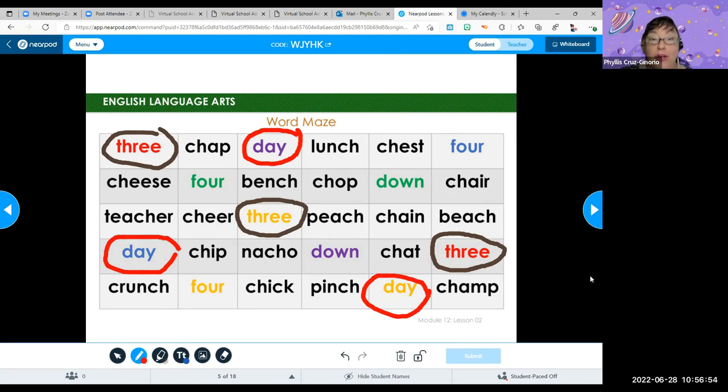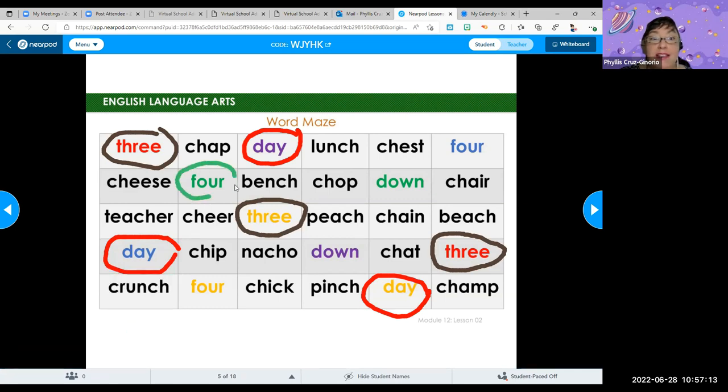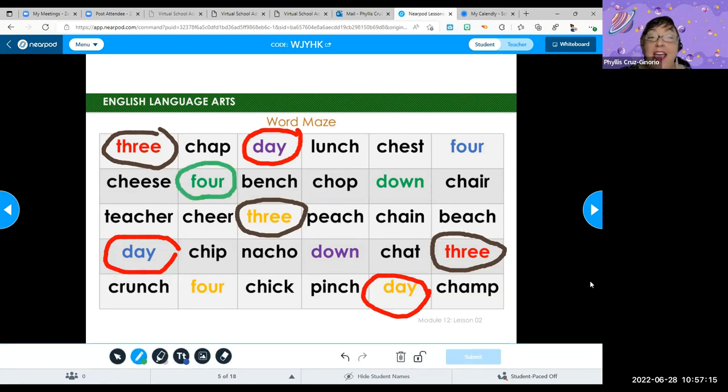All right, how about this one? This is a number word. You should know this word. It's the number four. Slow it down, Mrs. Cruz. Four. Oh, I see it. Okay, what color do you want to do this time? Let's do green, because it is green. There it is. Four. That OU is making a different sound than what I would think. I thought it would make the owie sound, like OW. But in this case, the R is taking over. It's taking control, and it is making it say four.